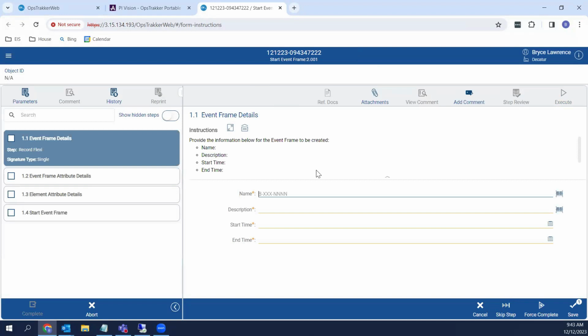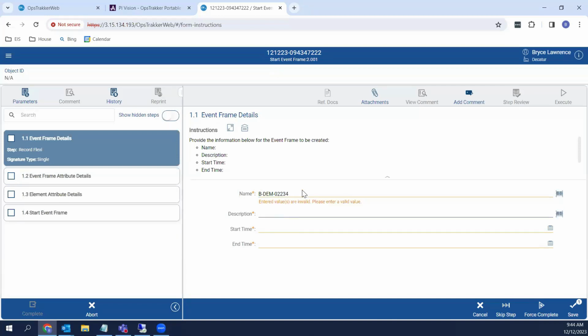Now we've set this one up so that it has a mask on how I have to name the event frame. You can set this mask to be what you want. You don't have to use it if you want to have just strictly free form. So in this case, I am going to require B-3, 3 letters and then 2 numbers or 4 numbers. And if I try to go outside it, it'll tell me, nope, you got that wrong.